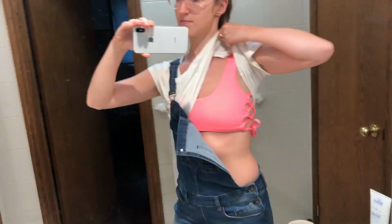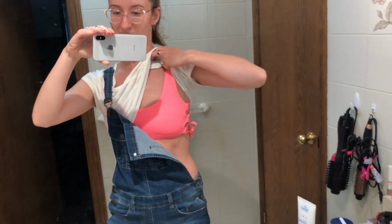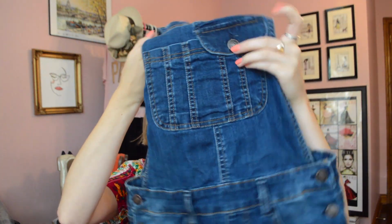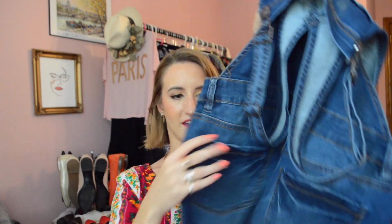Underneath, I actually have the bikini top. It is size extra small, and it has that great tie at the side. I just love how it looks. They are so cute. I love the kind of raw hem. The pockets are a little bit weird, the fact that it only has like half a flap here, but overall they're great. They have pockets at the back and the front.